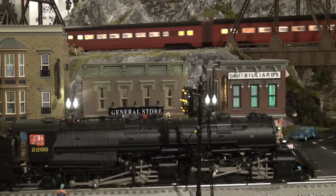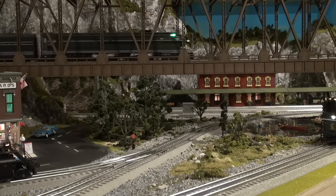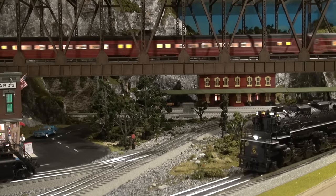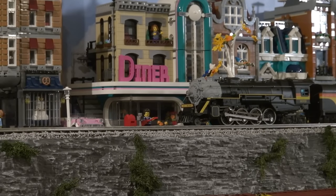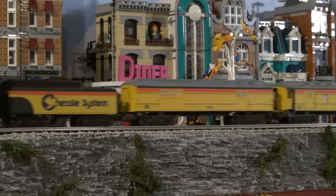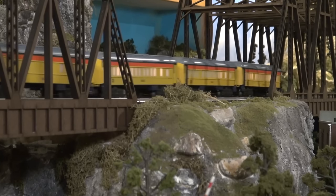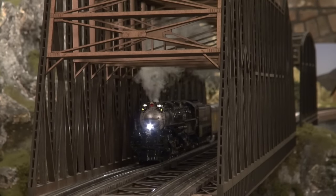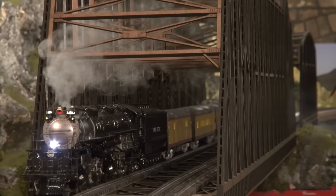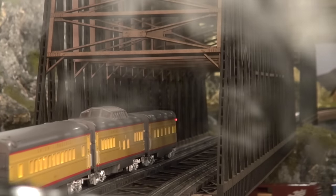Pennsylvania S1, huge engine. And these passenger cars, these Southwind cars, stretch pretty much the entire length of my layout. This Chessie Steam Special has a sad little whistle, doesn't it? That MPC goodness. And let's not leave out the huge MTH Premiere Restoration Series Big Boy.